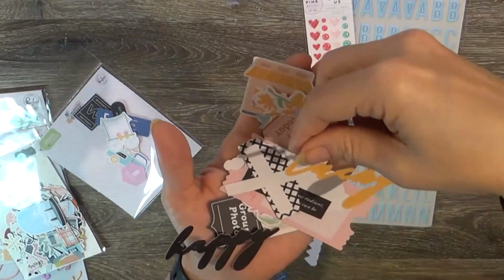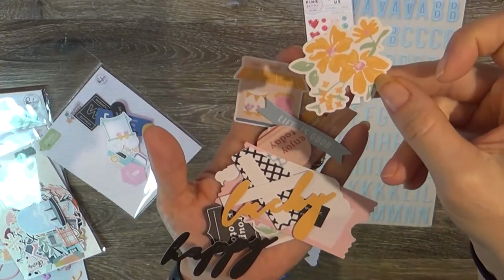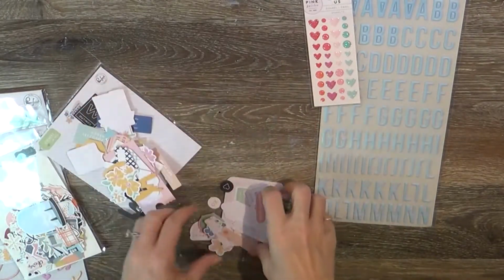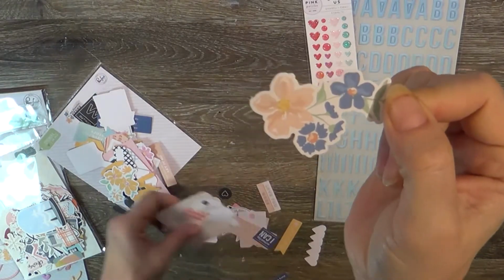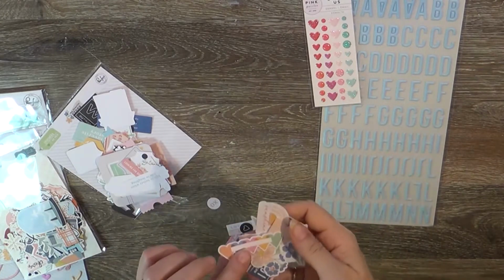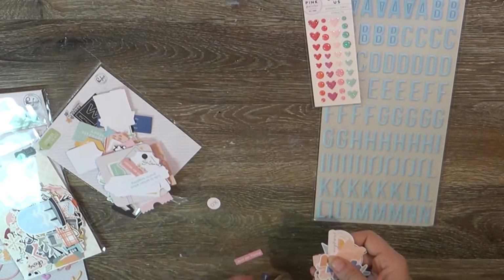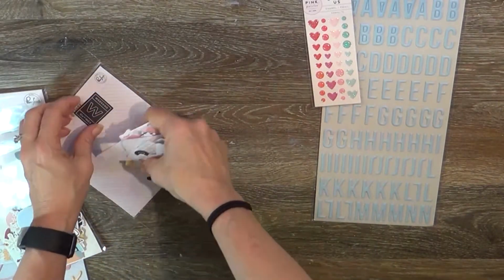What's this word say? Lucky. There's a floral I like. You know I'm into florals, so there's a little boutique. So lots of that. I won't share all of them because it's kind of, there's another floral. There's a lot of pieces and it's heavily labels. Oh, I do like this one. That matches that bold stripe paper. You could always stamp the date in the little blank area.